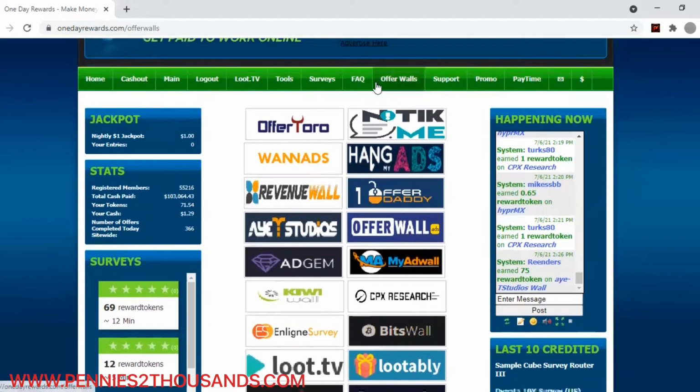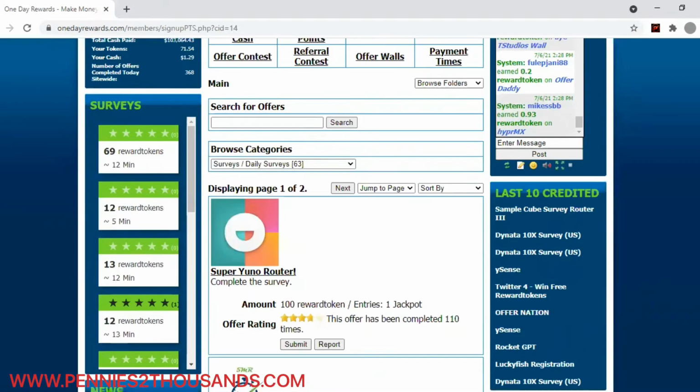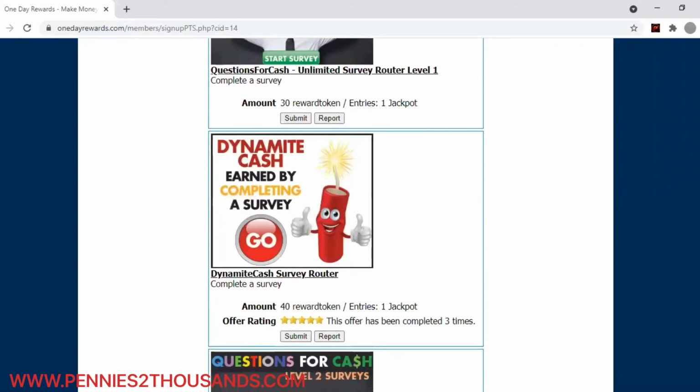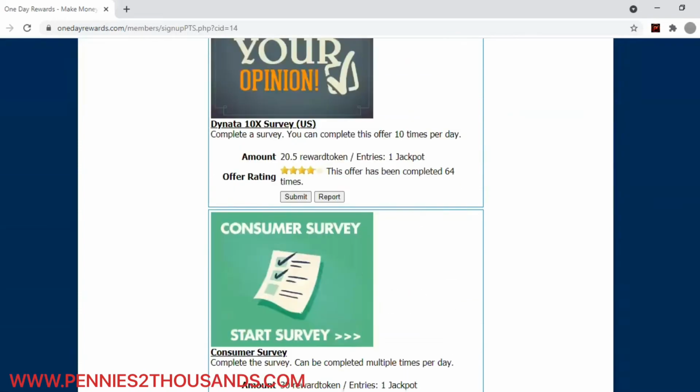Then jump over to the surveys. There's opportunity with the surveys as well. If you scroll down, you'll see they've got a 5-minute survey router, 35 cents for each one of them. Just scroll through and look at them. One I like to do is Samplicious. Your Surveys is a really good one, but they have lots of different ones on here.